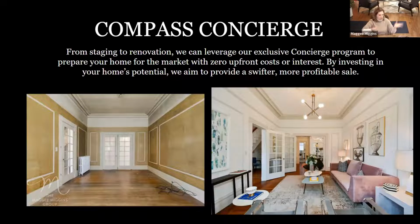Sometimes people are moving from one house to the next and money could get a little tight, or maybe you don't want to liquidate something in the market because it's flying high, whatever the reason. This is a great program. I'm just breezing over it, so if you have any questions, it'd be my pleasure to go into more detail for you.